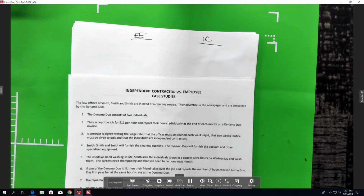So the law offices of Smith, Smith & Smith are in need of a cleaning service, and they advertise in the newspaper and are contacted by the Dynamo Duo. The first item says the Dynamo Duo consists of 2 individuals. Honestly, that first one is sort of a non-starter for me. I don't think that is very heavily indicative on either side. So I'm just going to go to number 2, and then I'm going to turn it out to you guys, and we're going to go around, you're going to take the individual ones, and we're going to talk about where we think it belongs.